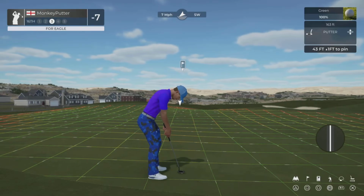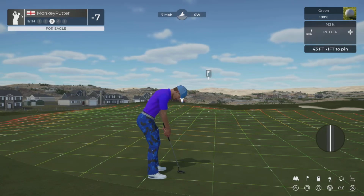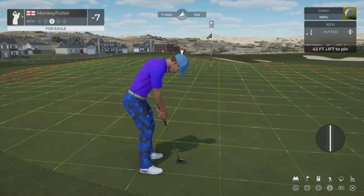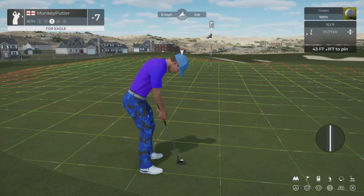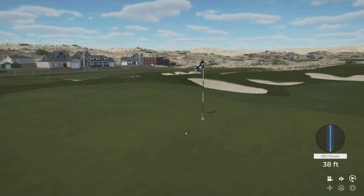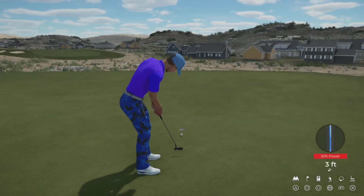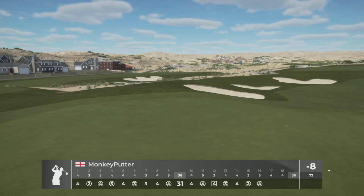Okay, long putt. Quite a bit of break from left to right to begin with as well. It's not too bad. It's a nice birdie. A hole like that, course management is really important.